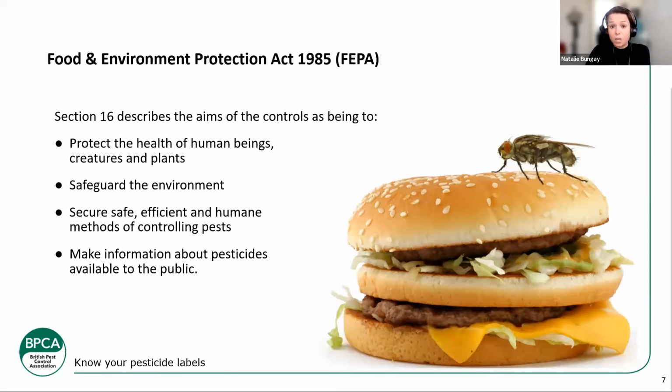They want to safeguard the environment. They want to secure safe, efficient and humane methods of controlling pests. We need to control pests. They're a major public health issue. They can cause a lot of damage to flora and fauna, but we need secure and safe, as well as effective and humane ways of controlling these pests. Need to have good controls over that. And then lastly, to make information about pesticides available.